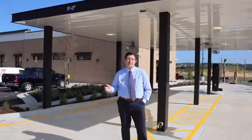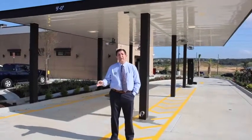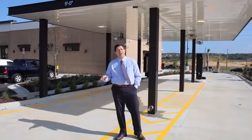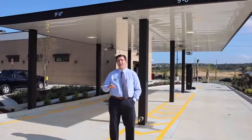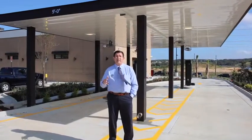So one of the last things that we're very excited about is we created a drive-through with a better flow for our customers. One where our drive-through really doesn't interact very much with the rest of our parking lot, so that hopefully it will lead to less chaos.